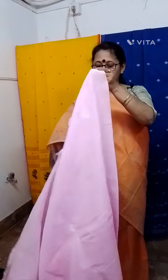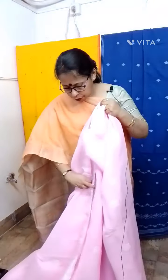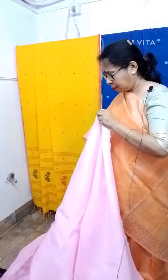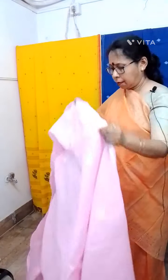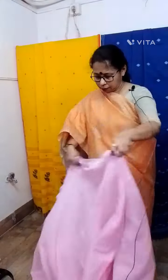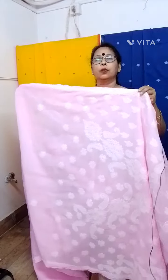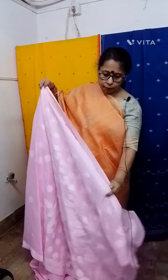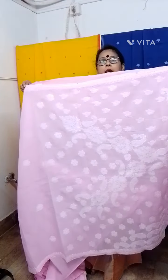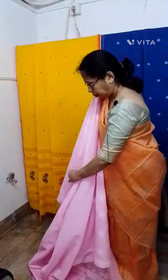No shipping charge will be charged for these sarees, that means the Chikankari sarees, for today's episode. This is the pallu. Here is the pallu. Very elegant. These sarees are very elegant. You can wear it in any kind of official function, etc. And regular wear, of course.